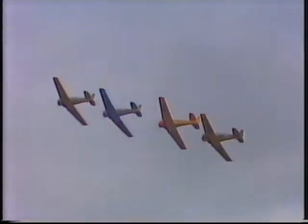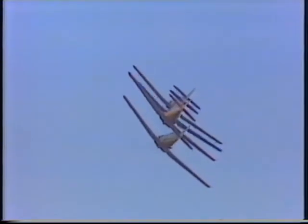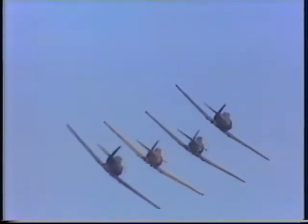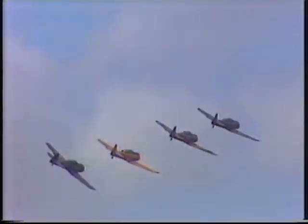And that is a very distinctive sound, that radial engine, John. Why is it so different? Well, it's a direct drive from the engine to the propeller. That causes a very high tip speed on the prop, and that leads to the distinctive rasping sound that we're hearing.